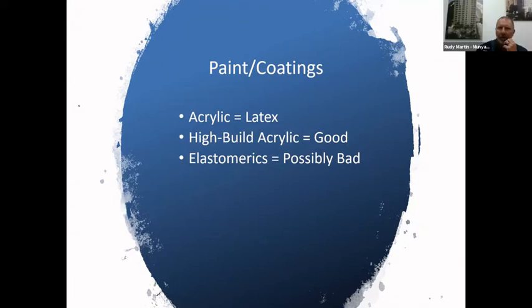Yeah, I have a question about stucco and cracks. I'm also going to hold that to the end because I know that you're going to be covering that. Okay. So Jared, hold on and I'll get your question answered.